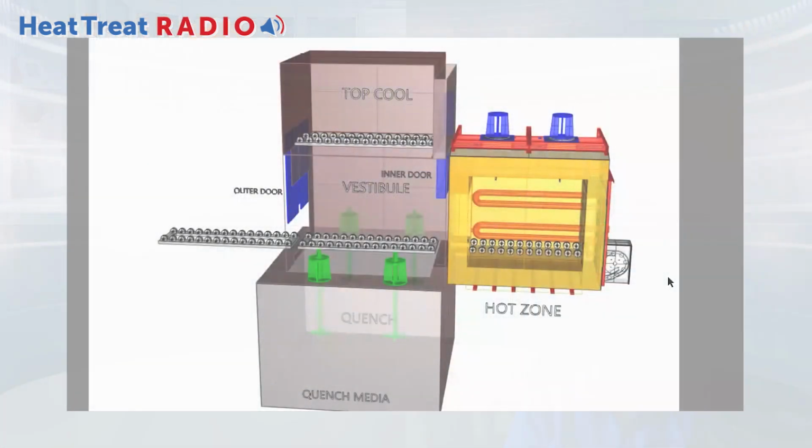So let's look at the CAD drawing for a batch furnace. The batch furnace is primarily two components. You can see the hot zone. That is the furnace proper. It's highly insulated. It has radiant tubes in it, so we can put atmosphere in the furnace, and the heating portion does not affect the atmosphere.